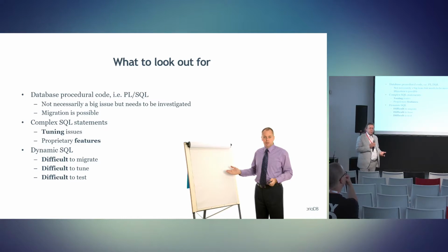Complexity of SQL statements, right? Oracle applications, and Oracle application developers in particular, have a tendency of writing incredibly complex SQL code just for the sake of writing complex SQL code, just for the heck of it. Sometimes you find that. Sometimes that makes things difficult, and sometimes it doesn't. But it's something to watch out for.